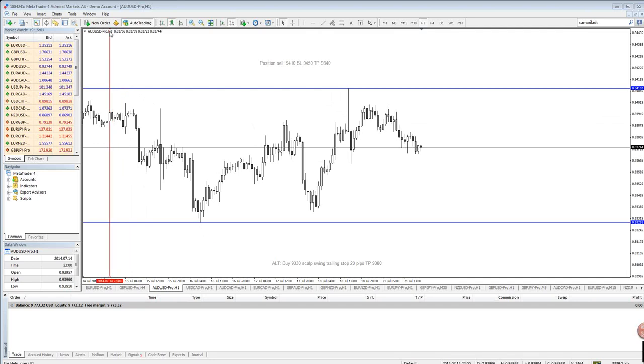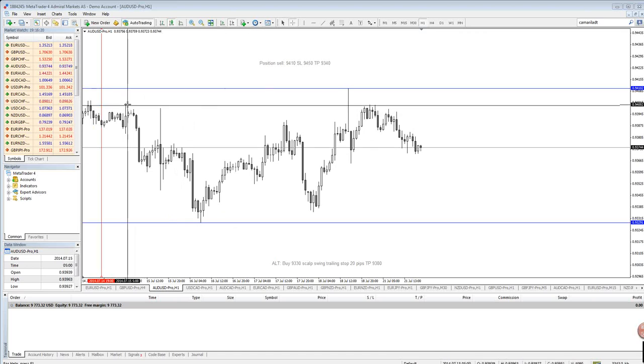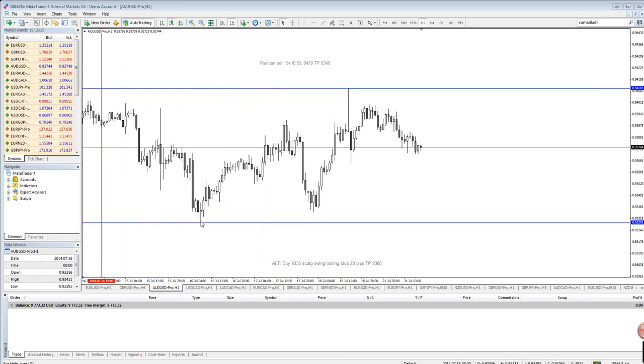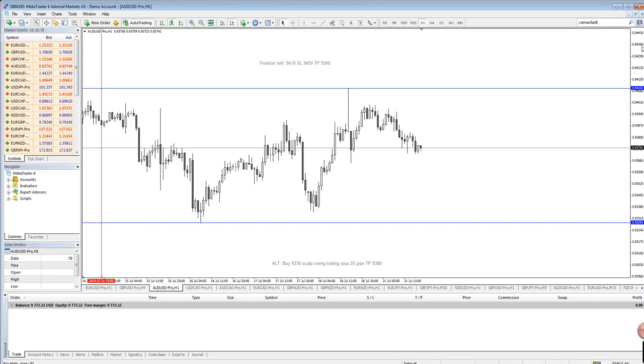So let's see, this was the time of our webinar. It was here. So it came within the 10 pip buffer and basically it hit this level. I'm counting a 70 pip trade if you got in within those 10 pips from this level. But also this buy setup was great, because the buy setup came to the pip without a single point of drawdown. Whichever setup you have taken, it would be good, because it brought us a lot of money.